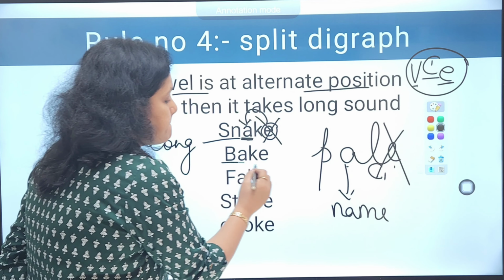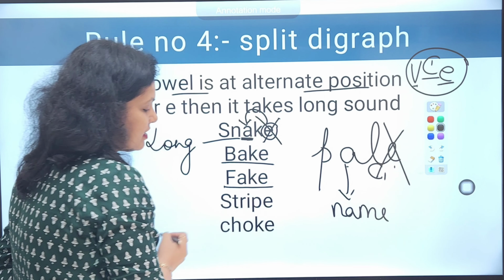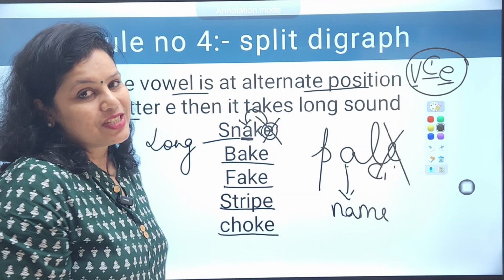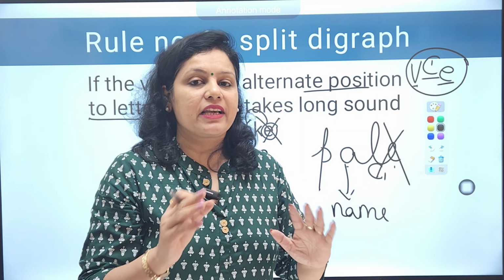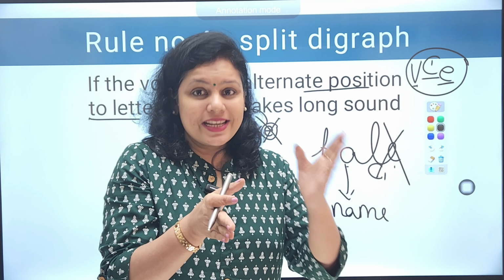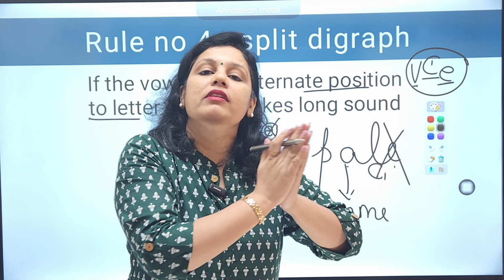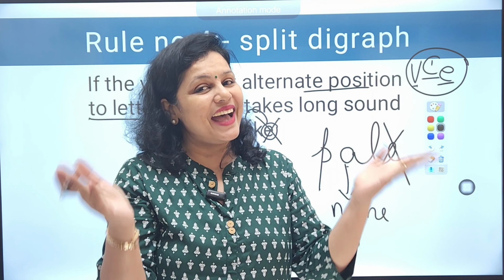Now see the words bake, fake, stripe, choke, and so on. So wherever you are getting the category of vowel, consonant and E, with only one consonant in between, then also the previous vowel will always give you the long sound.